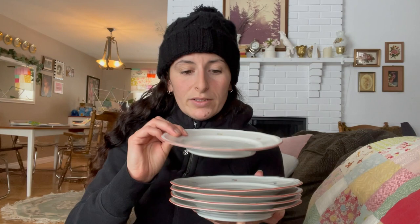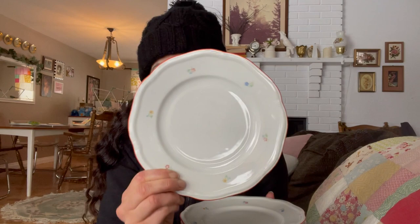All right, next is some more dishes. So it's in this very simple pattern. It has an orange border with some dainty looking flowers. I was really looking for some more side plates because I only have five or six side plates. So I thought that I would just add a few more to my collection.